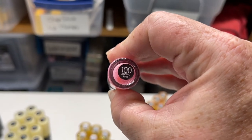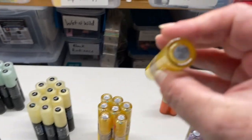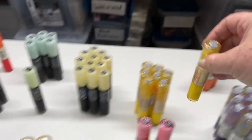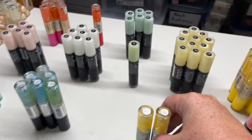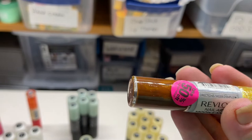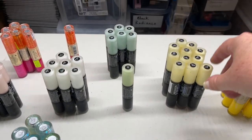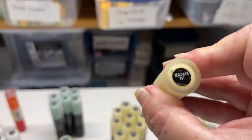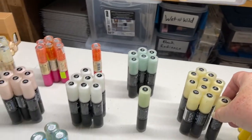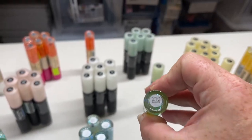Atomic Pink 100. Sunburst 440. A lot of spring colors here. Universe. Teacher's Pet. Ten Galactic.